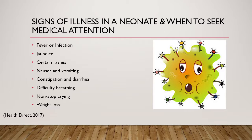For a newborn, the outside world is a foreign environment, and this can be a massive adjustment period. When bringing your newborn home, there is no manual guide given to you on how to recognize the early signs of illness. Also at this stage, you'll be learning the normal behaviors of your baby. And you'll be asking yourself, how will I know when my baby is sick?